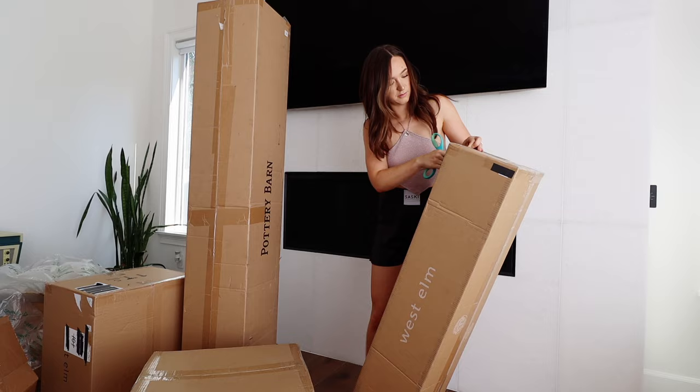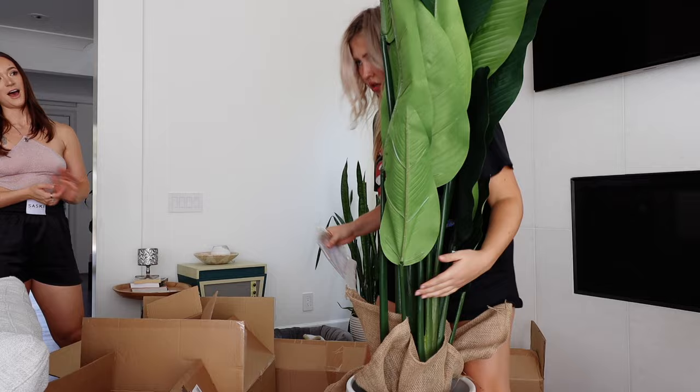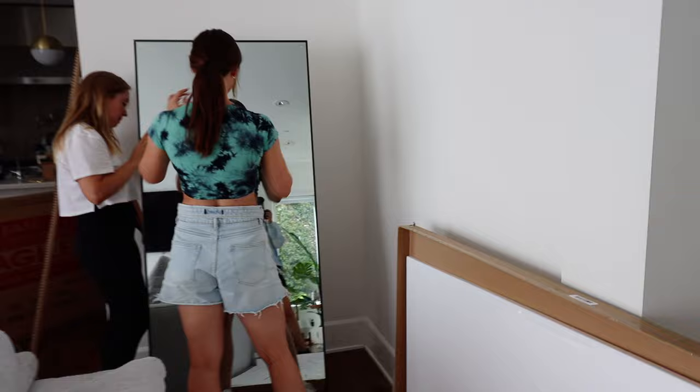Plants. We got a plant. I like the burlap on the bottom. Big plant. Oh my god. Oh wow. Oh, beautiful. I love how it has a stand. So cute. That's good though.